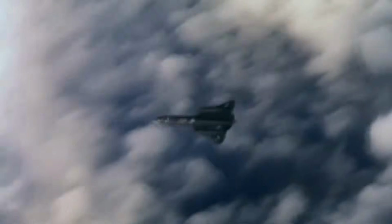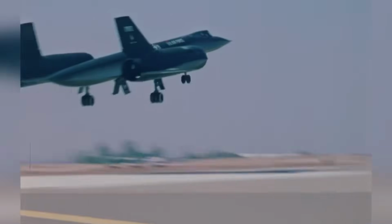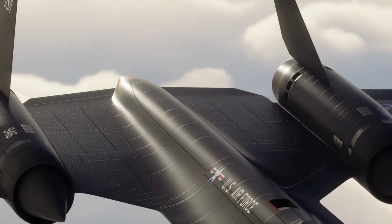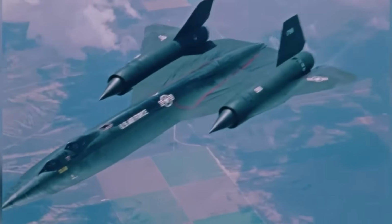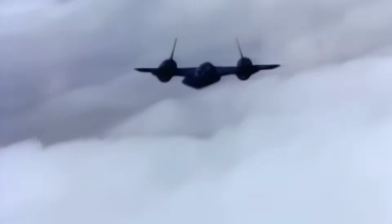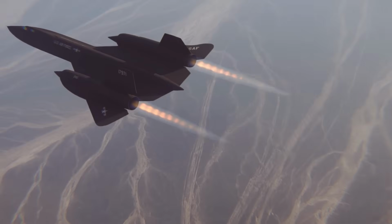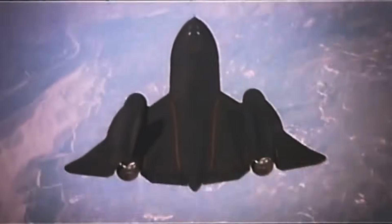The SR-71 used a mixed compression inlet system built around a moving spike, a sharp conical spike mounted at the center of each engine's circular intake opening. At subsonic and low supersonic speeds, the spike sat in a forward position and air flowed around it into the engine relatively normally. As the aircraft accelerated past Mach 1.6, the spike began moving rearward, controlled by the aircraft's inlet control system. As the spike moved, it created a series of oblique shockwaves, controlled compressions of the incoming air that slowed it progressively and raised its pressure and temperature in a managed sequence.